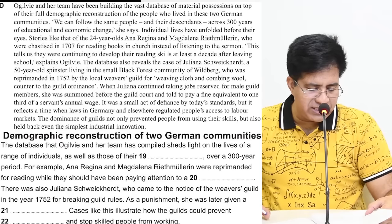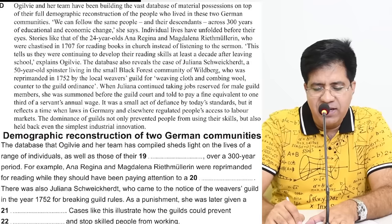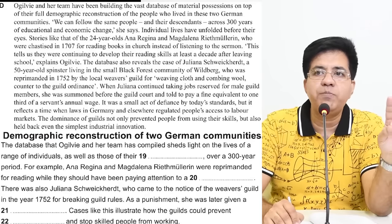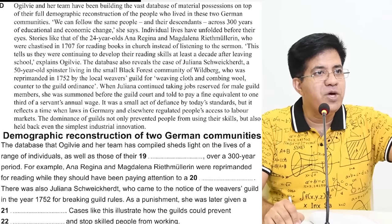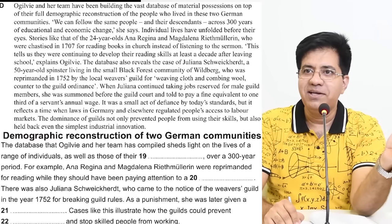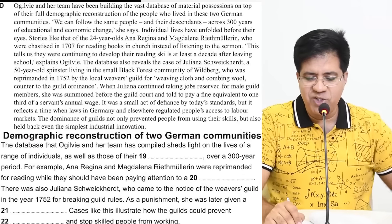Could prevent innovations and stop skilled people from working. So why not? Okay, now listen. They've given three words here, and those three words are simplest industrial innovations. Now look here. Most of the time, in the blanks, the answer is supposed to be a noun. And to confuse you with that noun, sometimes they give one adjective, sometimes they give four adjectives. Beautiful, white, friendly, innocent cat. The answer is cat. But some are tricky. They will write friendly, innocent, white and all that. So over here they mention simplest industrial innovation. And by the way, held back means prevent. Okay?